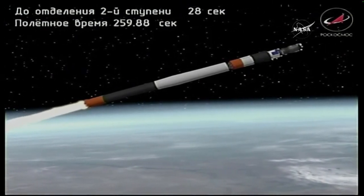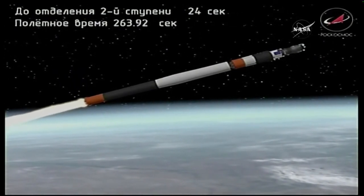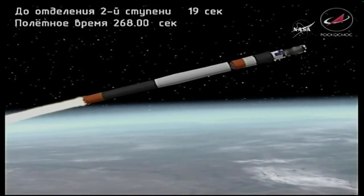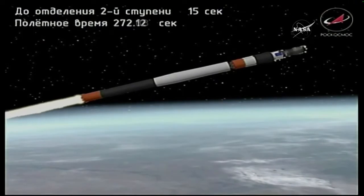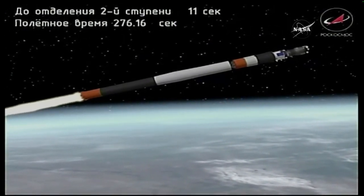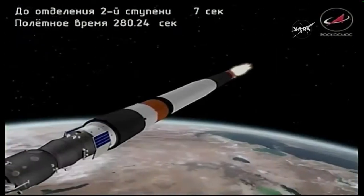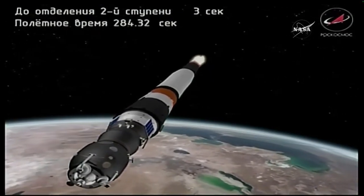Liftoff again occurred at 3:46 and 53 seconds a.m. Central Time, 4:46 a.m. and 53 seconds Eastern Time, 2:46 p.m. at the Baikonur Cosmodrome. All Soyuz booster parameters are normal. 4 minutes 47 seconds into the flight, standing by for second stage shutdown and separation.